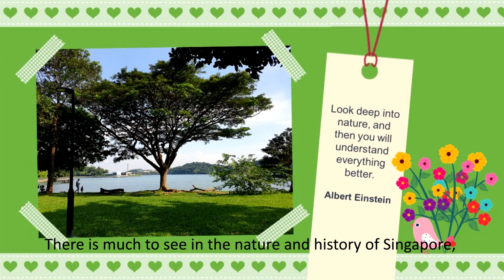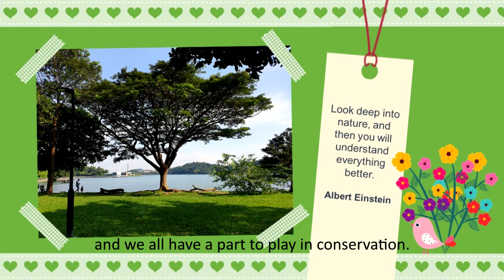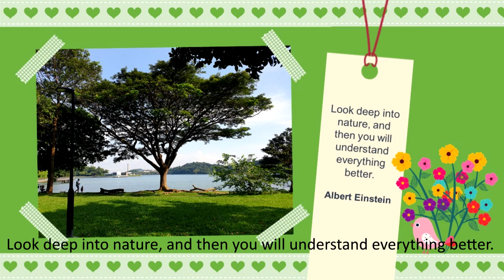There is much to see in the nature and history of Singapore, and we all have a part to play in conservation. Even the famous physicist Albert Einstein says, "Look deep into nature, and then you will understand everything better."